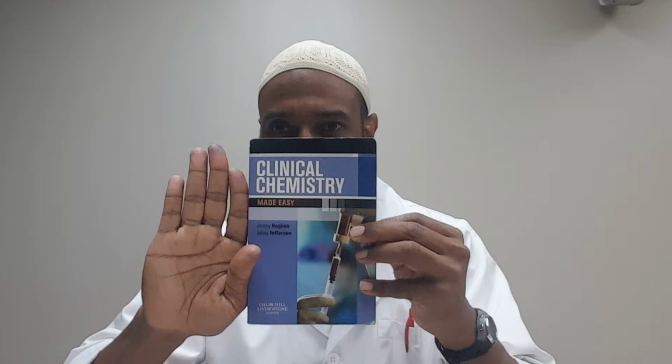This book is by Jeremy Hughes and Ashley Jefferson. It's Clinical Chemistry Made Easy. It's a very small book. You see it in reference to my hand. It's about the size of my hand. It consists of about 180 pages of actual written material. And it gives you what I think is a very good overview of the various things that you need to know for your clinical chemistries. This was a very challenging course for me when I had it in PA school and when I had it in nursing school. It killed me.